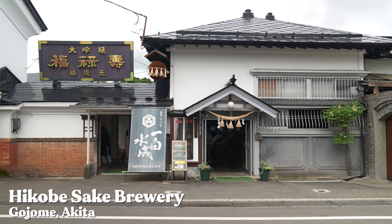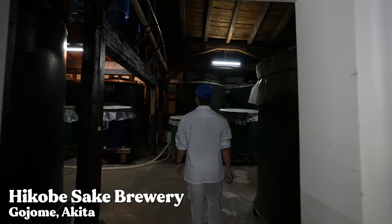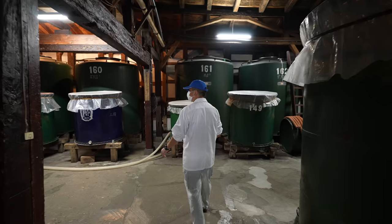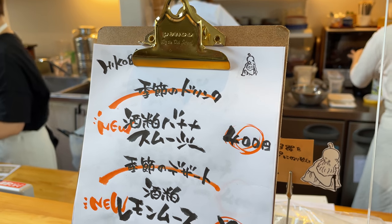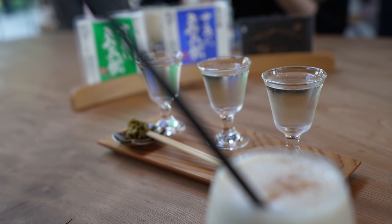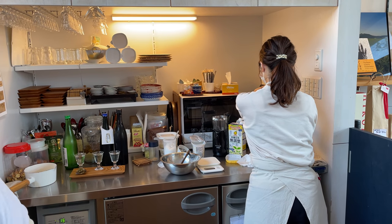Then we visited this sake brewery, and it was actually the biggest sake brewery I've ever been to. It was really clean inside, and it was pretty interesting to hear the history of their company. But the best part was the cafe that they have next door. It has a really unique menu of desserts and smoothies using sake. And this is the first time I've seen such a creative cafe at a sake brewery.